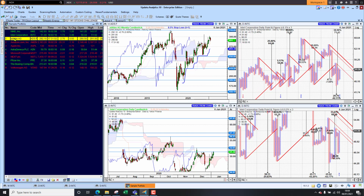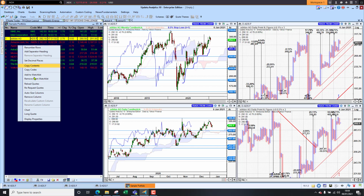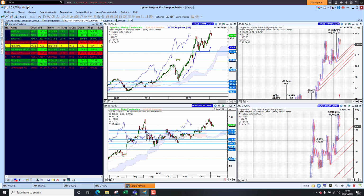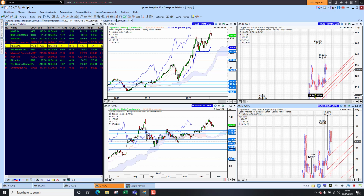And you simply go through each of your holdings, add all your holdings in. You can remove any of these holdings just by going remove from watch list, and you can then go and see how much upside your stocks have for the year. And it's really that simple.